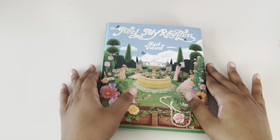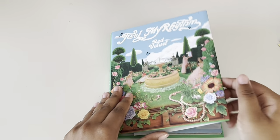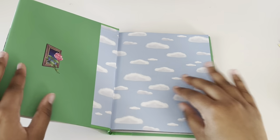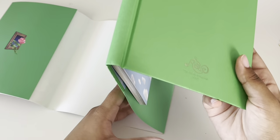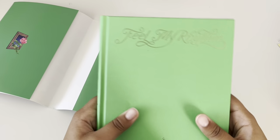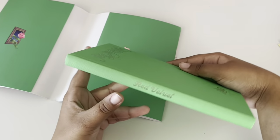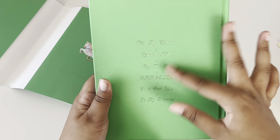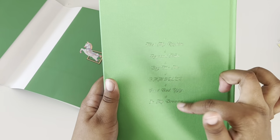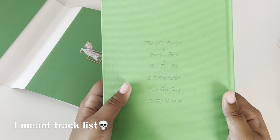So we're gonna be looking at this album. It feels super soft, it's so good. Okay, I'm gonna take this off. I saw people do reviews on this album because I was super impatient, but it reminds me of those little vintage storybooks, especially the back, and it has the title tracks, you know what I'm talking about.